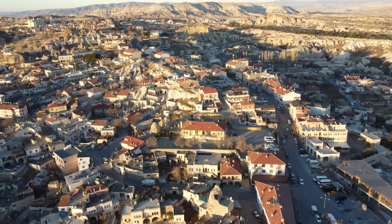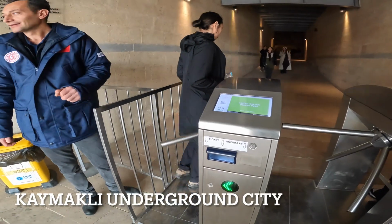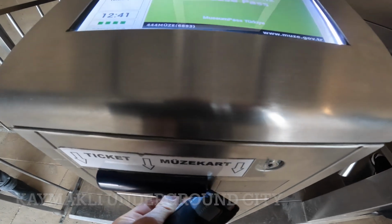Derinkuyu is a 15-minute drive from Kaimakli Underground City, where our museum pass came in handy once again. Both of these underground cities used to be connected by another 5 miles of tunnels back in the day.